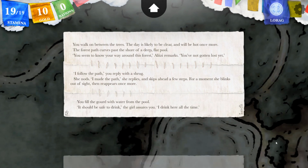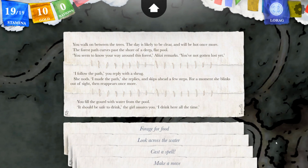Yeah, let's do that. You fill the gourd with water from the pool. "It should be safe to drink," the girl assures you. "I drink here all the time."